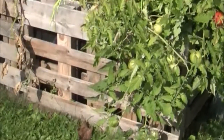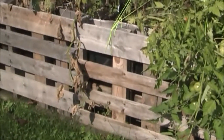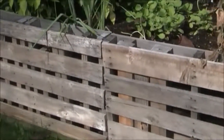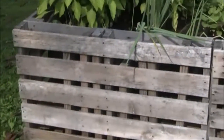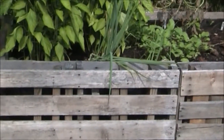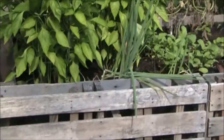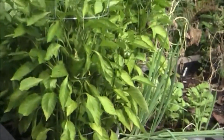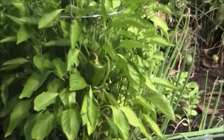So I tried this raised garden bed thing with some pallets, and it actually worked really well. The only soil I used was what I had gotten at Lowe's, just regular topsoil. I added a thin line of Miracle Grow on top. It actually took off pretty well.